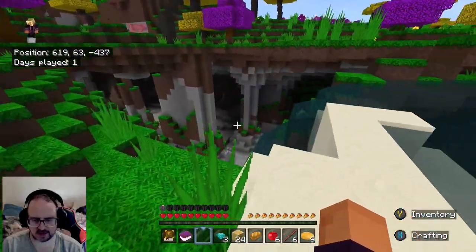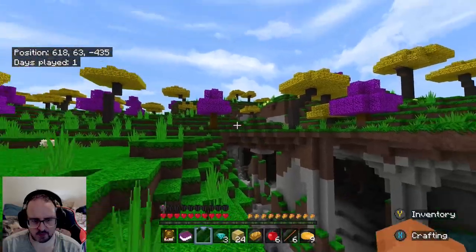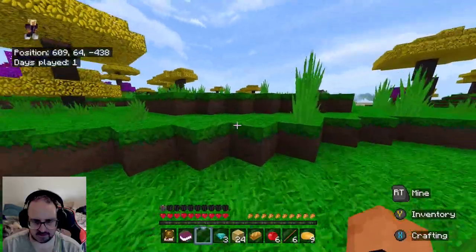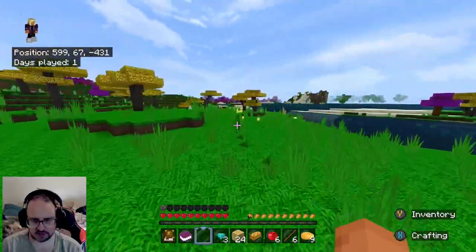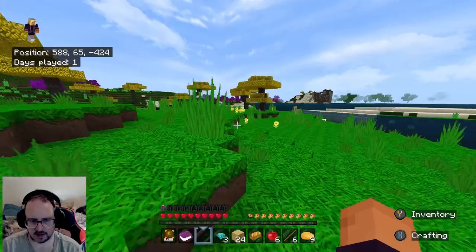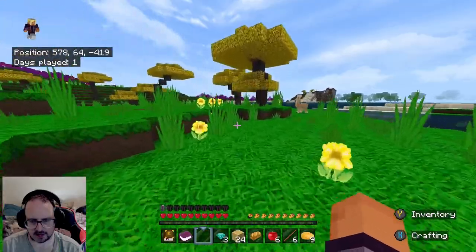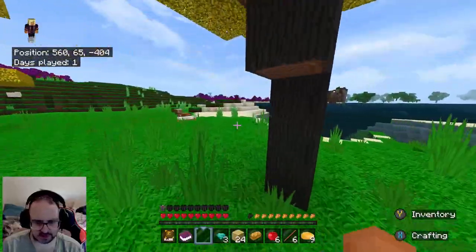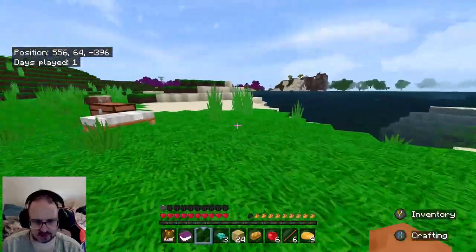Oh, this is the other cave. Remember, we're looking through a cave? This must be the other exit. Oh, that's kind of cool. I could just go down there. Oh, where's my cave? Where's my area? I mean, that tree looks familiar. Yep, that tree looks familiar, guys. That was where the skeleton was hanging around.